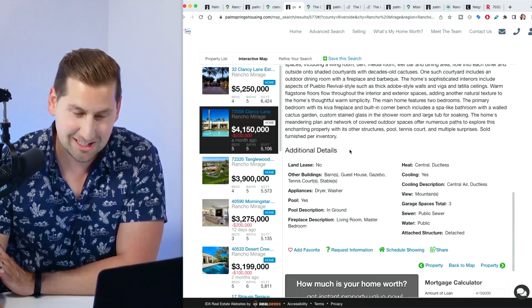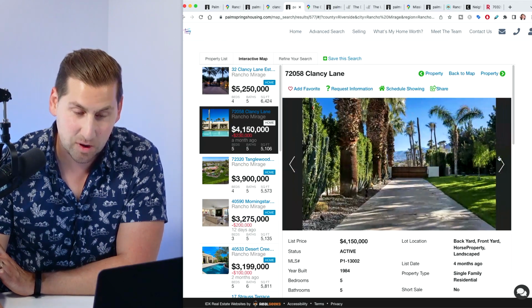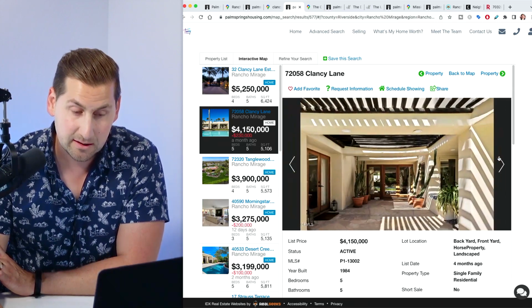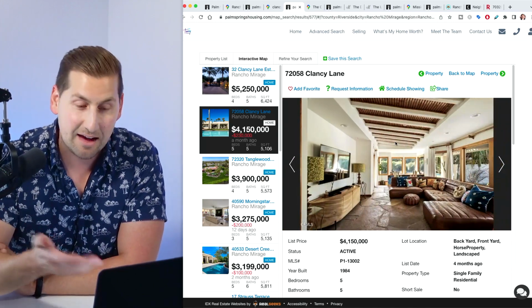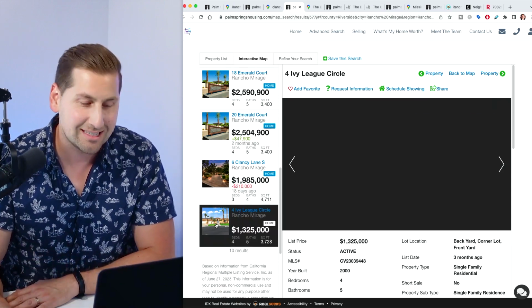You can see some of the facts down here, but this is why I love Clancy Lane, because where else are you getting this much land? Look at the driveway. Stunning. This is where you're going to find that custom compound, if you want to have your wait staff and all of that here. Now let's look at the most affordable home on Clancy Lane.